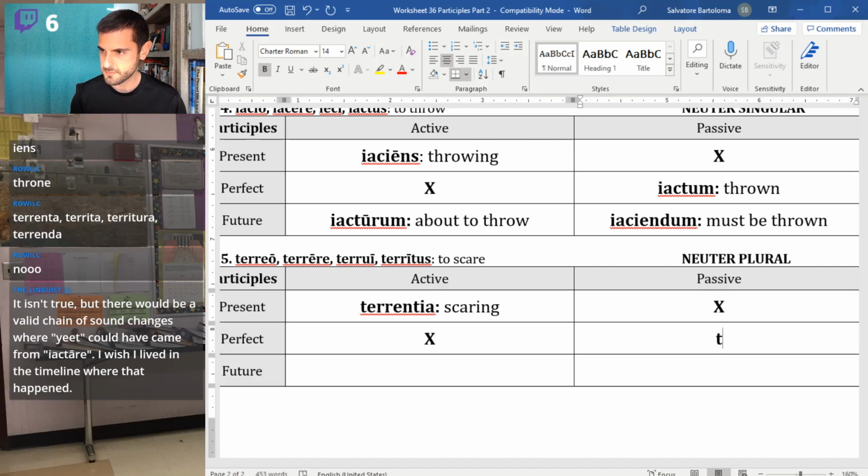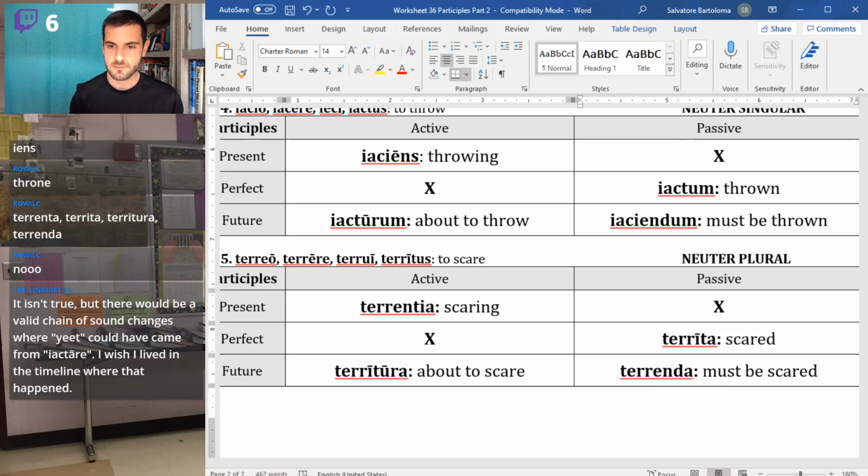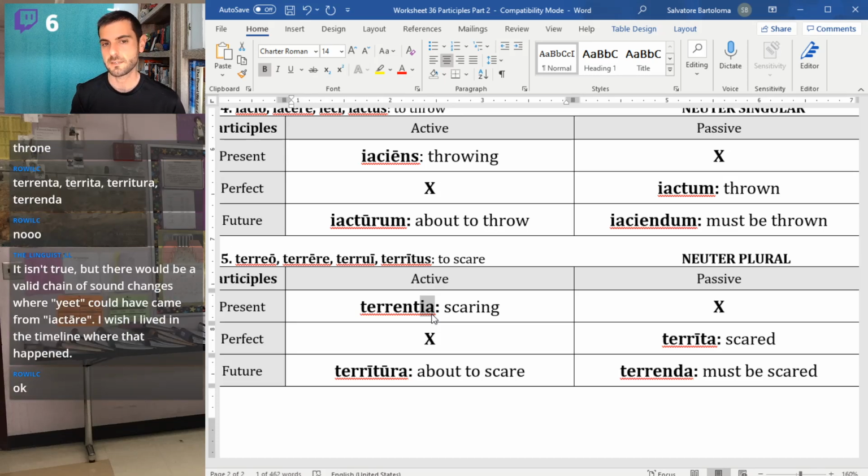This one here, as all your other participles look good, Rowan. Territa. These are neuter plural things that have been scared. Territura. Those things are about to scare. And then last one, we go back to the present stem. So we have terrenda. And those are things that must be scared. So again, Rowan, this one's got an A, second neuter, second neuter, second neuter. But because that's third, it's going to have the IA. So that first one is always the odd one out. It is always going to have a different ending than the others.